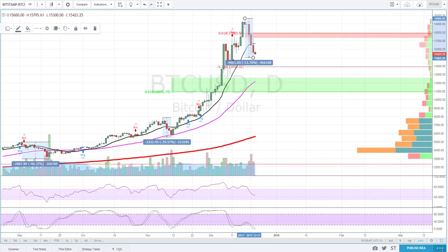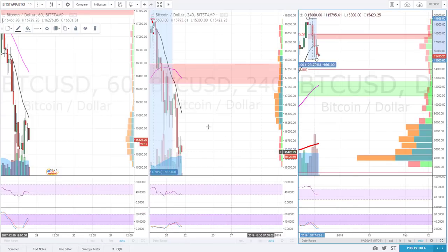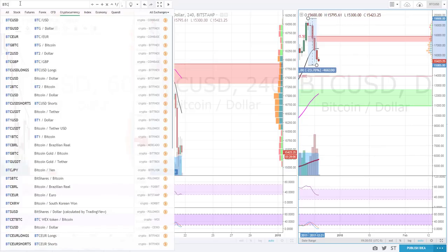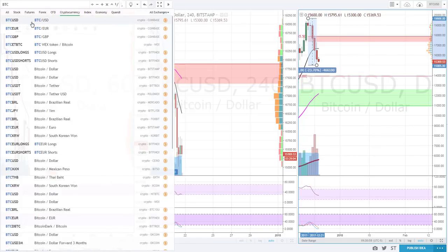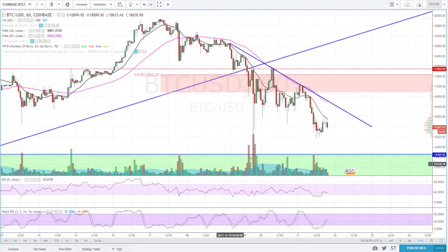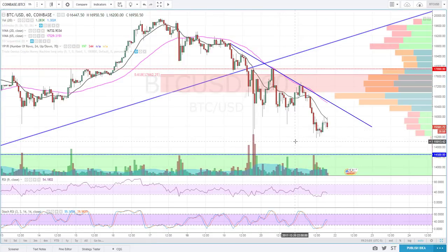So basically what it comes down to is looking at the smaller time frame, and we'll go back to the Bitcoin Coinbase charts for that, and we'll look at the hourly. So this is what I'm looking at.